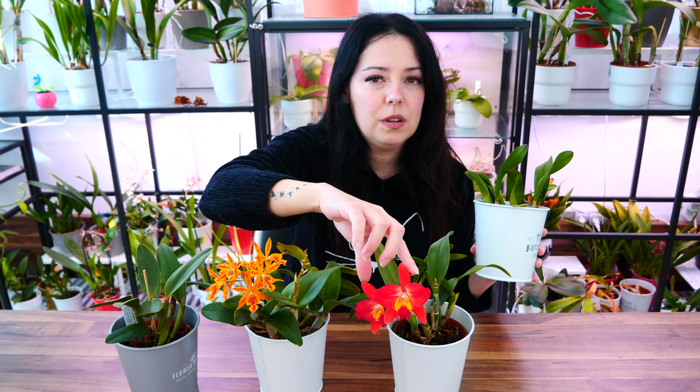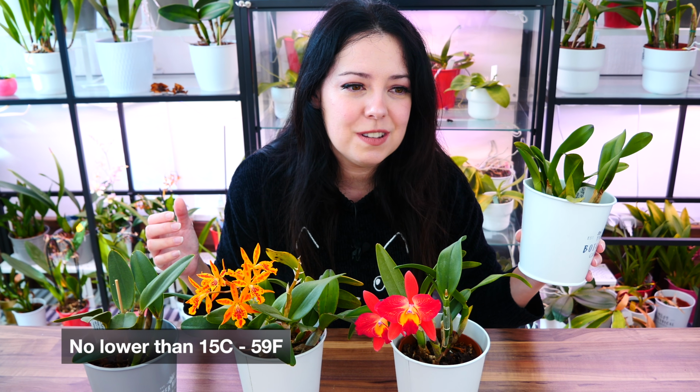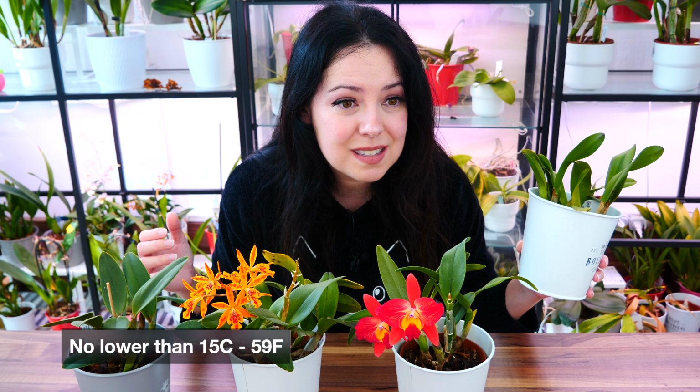It produces multiple flowers. You see 2 here, but this one at least can produce up to 5 in good conditions. It can grow without natural light. I grow it under artificial light. It doesn't need as much warmth. It blooms in the winter, and it blooms better in the winter. Obviously, don't keep it outside if it's under 15 degrees Celsius or worse, freezing. It's not gonna like that. But typical home conditions should be good for this orchid.